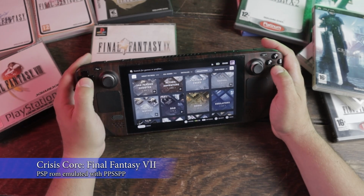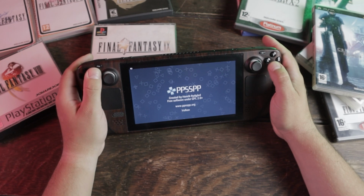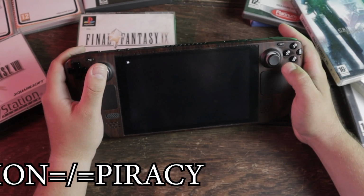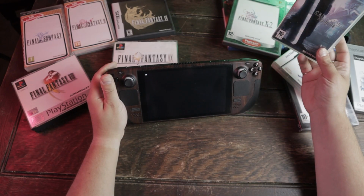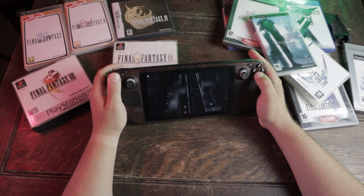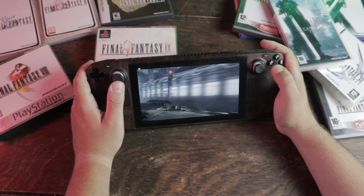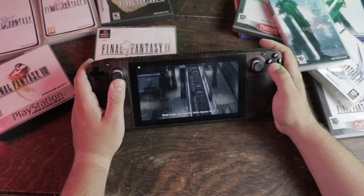For this we need to open PPSSPP. Remember guys, emulation is not illegal if you rip your own ROMs. Emulation on the Steam Deck is absolutely fucking fantastic. When the PSP came out, I bought it for Crisis Core. And I was completely addicted to that game. This game really has a phenomenal retread, I would say, of the opening scene of the original Final Fantasy VII.